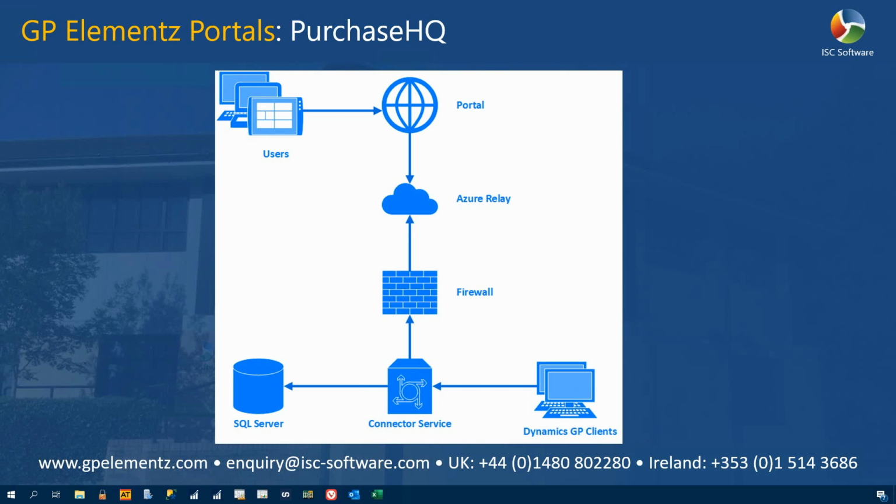Hi, I'm Ian Grieve, and this is a short video on PurchaseHQ, one of the GP Elementz portals from ISE software. One of the key principles behind the development of PurchaseHQ was that it needed to be secure, and this was built into PurchaseHQ in a few different ways.